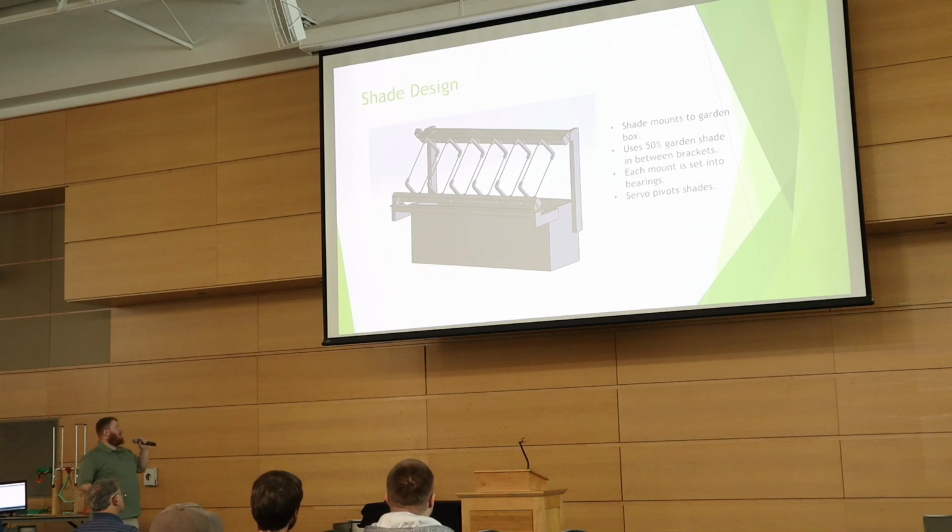So this is the final design that I came up with. It is still the Venetian blind system, and I'm using 50% shade, which is ideal for vegetables, mainly tomatoes. And these blinds here are mounted inside bearings, so that when the servo motor over here moves, it tips all of them. And they're all joined up here with a piece of metal that just allows them to pivot.